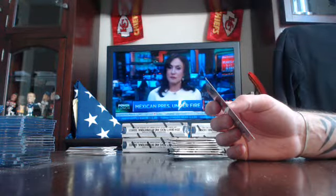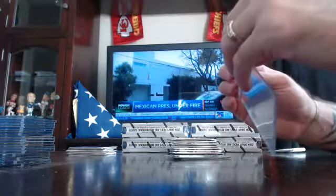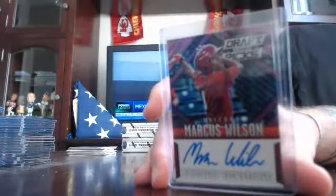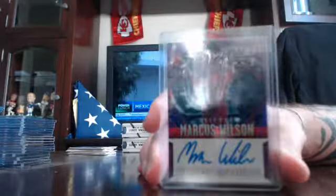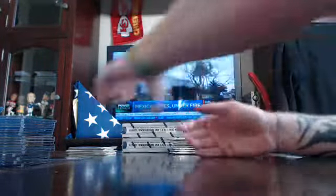Your first auto. Nice that they're on card, too. Or at least this one's on card. Arizona Diamondbacks, Marcus Wilson. Marcus Wilson. Arizona Diamondbacks. That one is number 249. Marcus Wilson, Diamondback. Thanks.